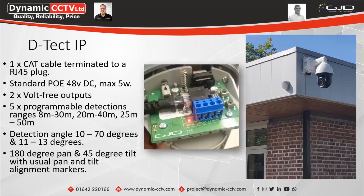And that's just an inside look at the unit itself. So you can see there that we've got our Cat5 connection, and also our fixed outputs, which we can hardwire into a PEZ. For example, there you can see we've got one of the units mounted next to a PEZ, so we could wire physical alarm outputs from that unit into the alarm inputs on the PEZ itself, the PEZ linkage actions there.